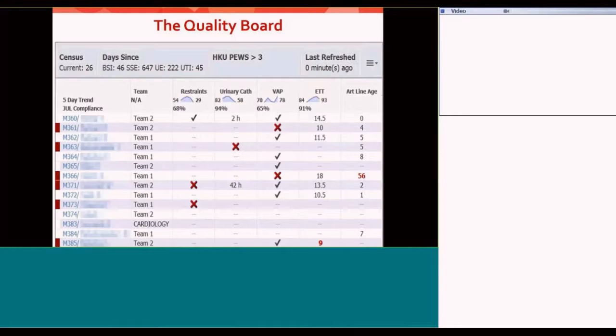It's displayed right in the ICU or the unit where the board is located. This is exactly what is displayed right now on the board. New slide. You can see at the top there's the census, the days since the last safety event on the floor. Now let me explain what that is.